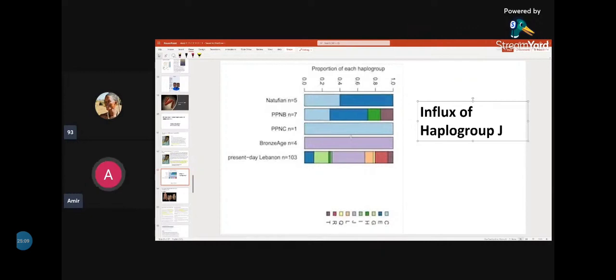Yeah, and then present-day Lebanese, based off the fossils, I mean, people living today, it's all mixed up. You have all of them, except C, because C doesn't exist anymore, but you have the E, you have the J that's higher in the middle, you have the L, you have the R, you have the T, and you have E. So that's what's going on in present-day Lebanon.